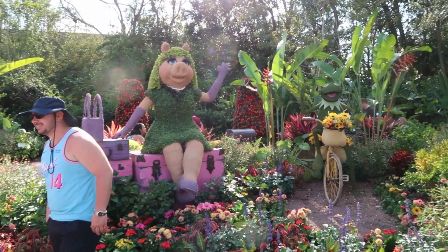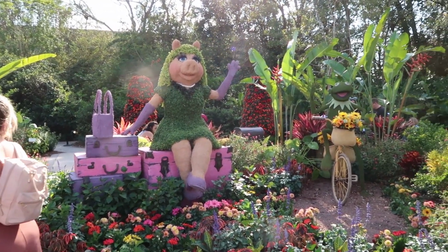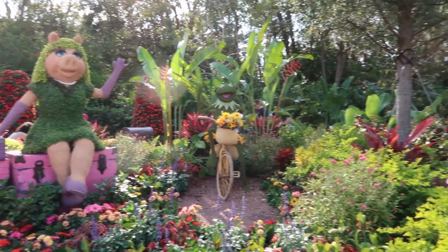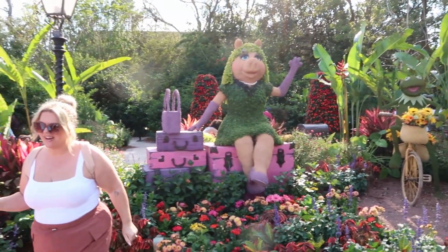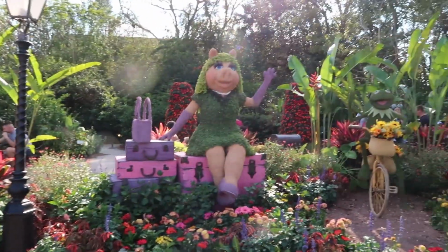We got Kermit and Miss Piggy in this beautiful setting. This is part of the Morocco Pavilion, I believe. And I think it's still part of Morocco because France is over there. And there's Morocco over there. Really cool.